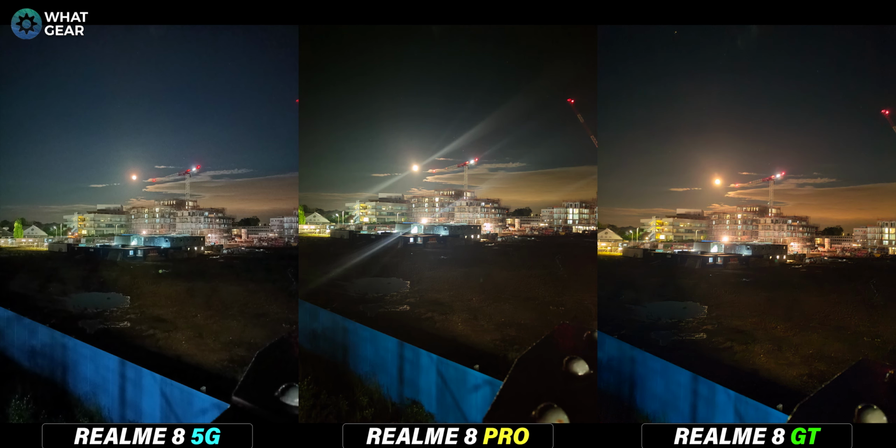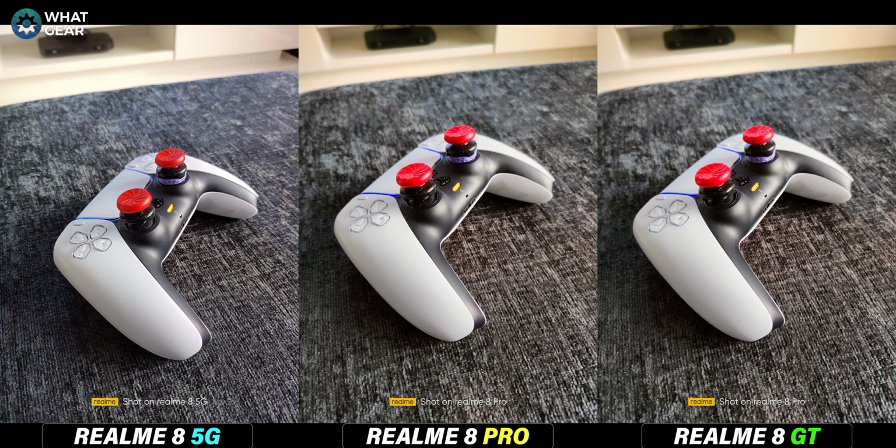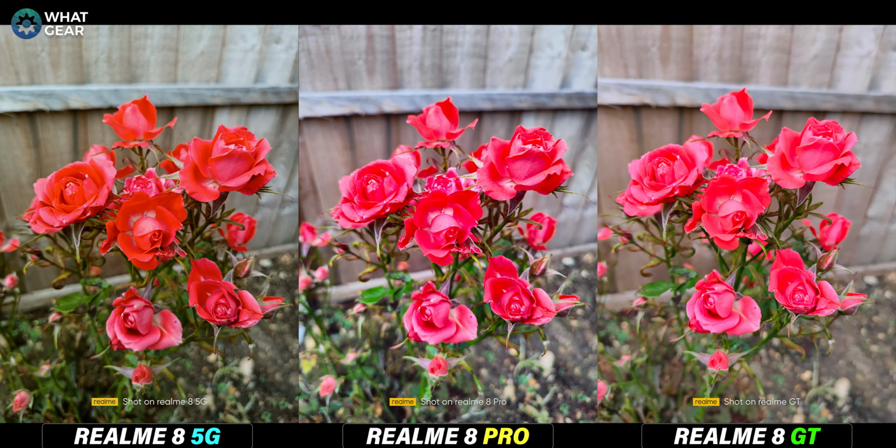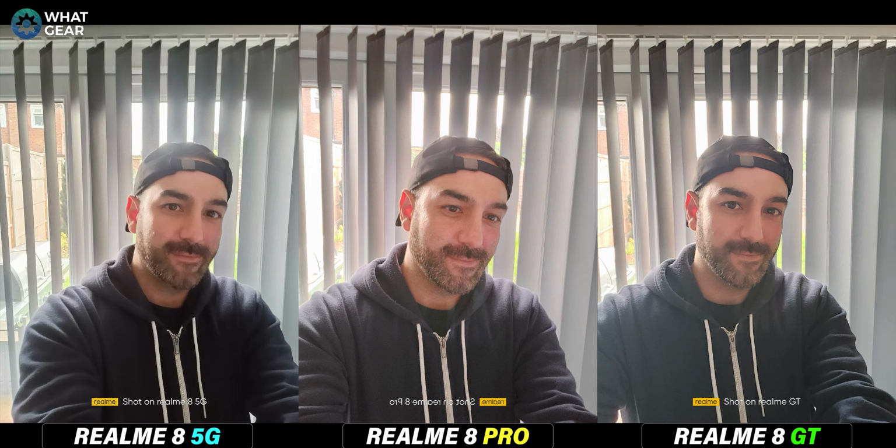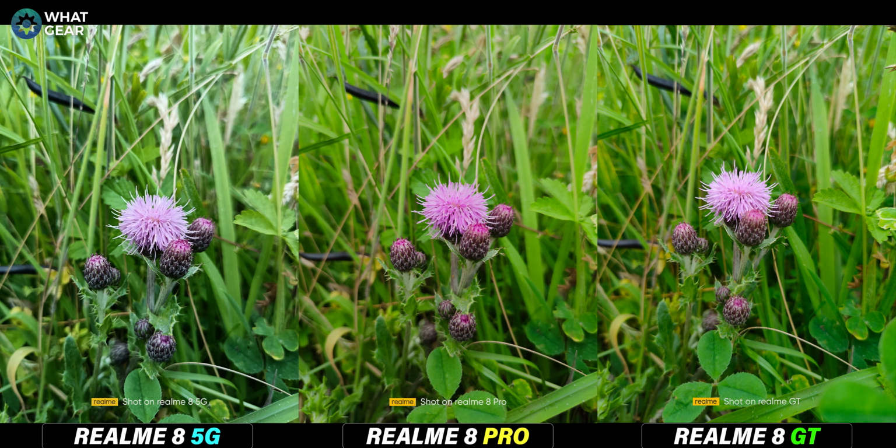Let me know what you think about this. Is it worth spending the extra money for the flagship, or do you think the budget smartphone is good enough, or would you be happy with somewhere in the middle with the 8 Pro? And let me know if any of the results in this video surprised you. I'd love to hear what you think.